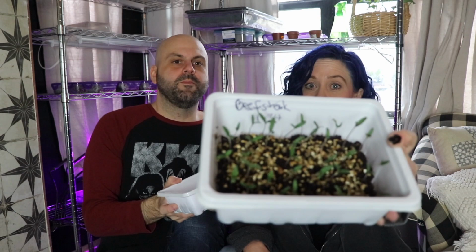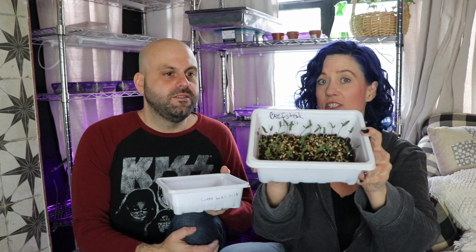This one is beefsteak tomatoes. Oh, you're going to be able to see that. Those are good looking. I think these sprouted a day and a half after we planted them. Yeah, they came right up. They were the first ones. Yeah, they're strong. They're 7 days old right now.